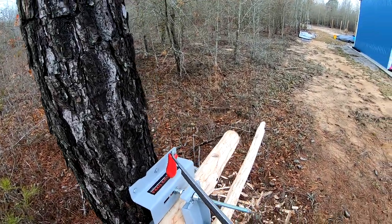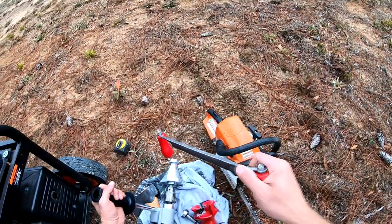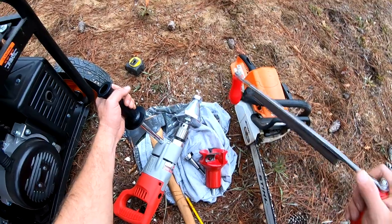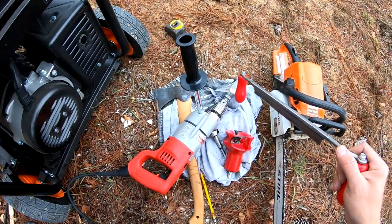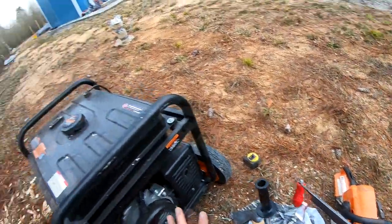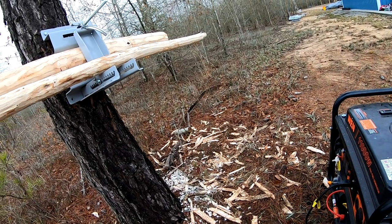But this Lumberjack Tools piece here, that came from Lumberjack Tools. All three of these pieces right here, they all came from Lumberjack Tools. Something that I got a long time ago, and I kind of held on to it and pieced it all together, one piece here, one piece there. And I'm so excited to get out here and try it out.